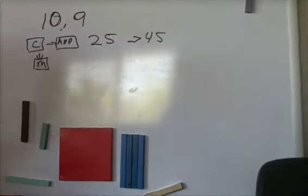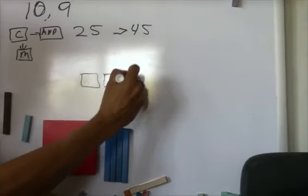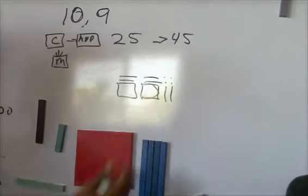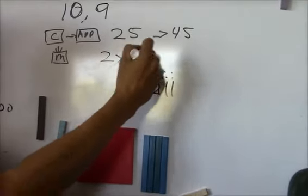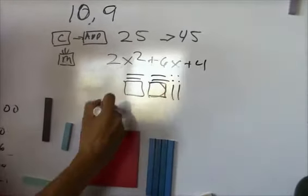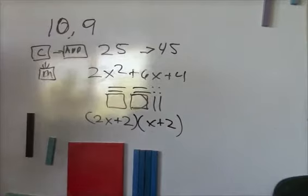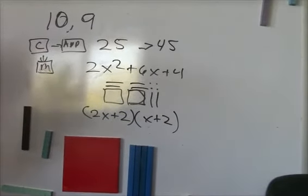Okay, so then you can add more, right? Then we can make bigger ones. I'm just going to draw it because I don't want to spend the time taking it out. Right, so there's 2x squared, 6x, and 4. And it helps, right? Because it's adding more. And we can see that this is 2x squared. Count the big ones first. These are the x's, 6 of those guys, and 4 units. And my factors are 2x plus 2 and x plus 2.